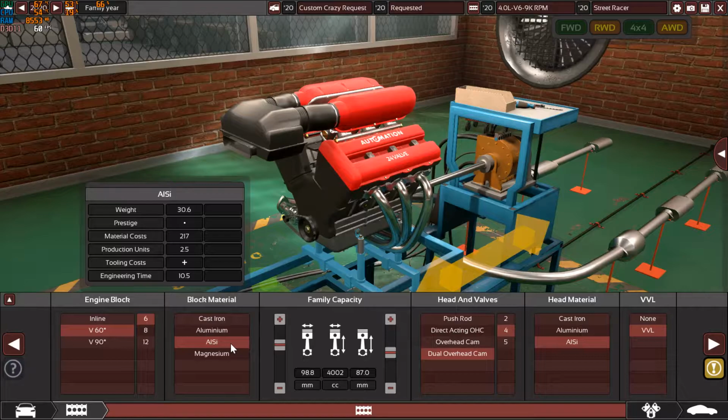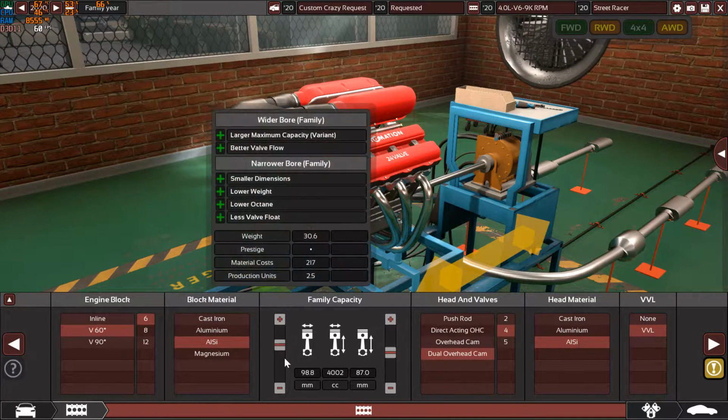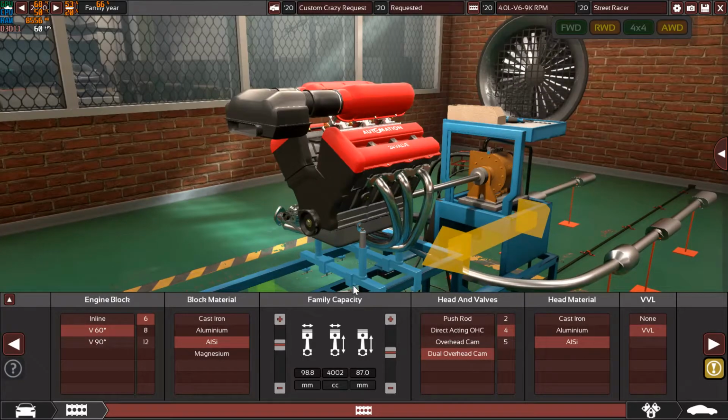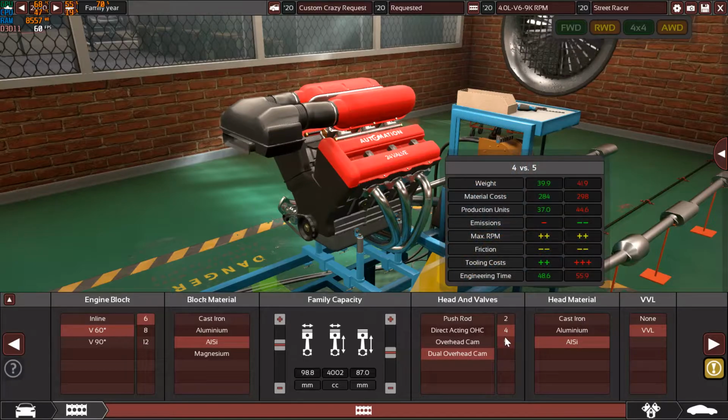As you can see, it will require less time to be engineered, but it will cost a little bit more. So aluminium silicon on the block, 98.8mm on the bore, 87mm on the stroke, which equals a 4002cc engine, or a 4-liter V6 engine. Dual overhead camshaft with 4 valves per cylinder.